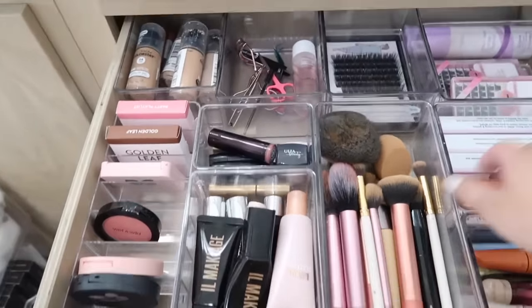We're making progress, but this cabinet always just stumps me. I never know what to do with it. I think it's all the color too. All of my products have so much color and I like to buy extra of stuff so I don't have to go back as often. So I feel like I have extra of everything, but I do go through it. I only buy more of it if I know I'm gonna use it.